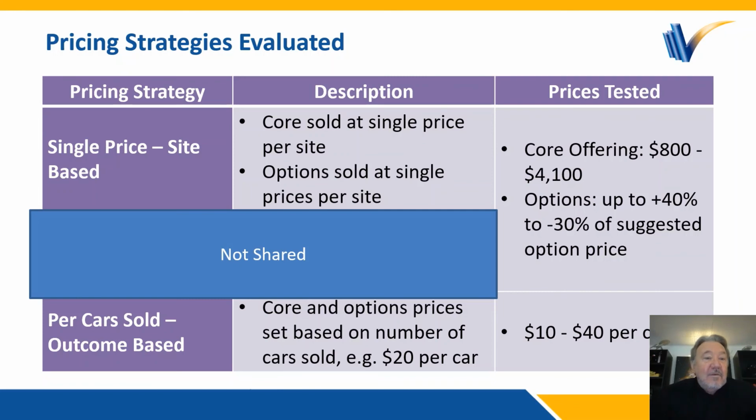The first one we evaluated was a single price. It was site-based, where the core offering was sold as a single price per site, and the options were sold as a single price per site. And the range of prices we tested were from $800 per month to $4,100 per month. And options could be up to 40% of the overall offering price, or we also tested prices 30% less than the overall offering price.